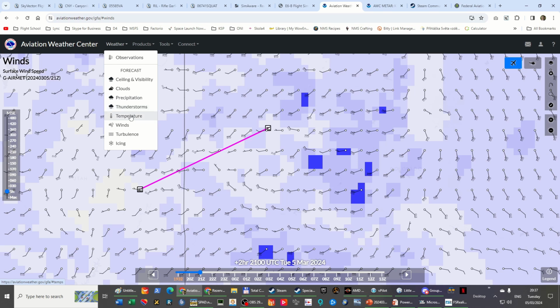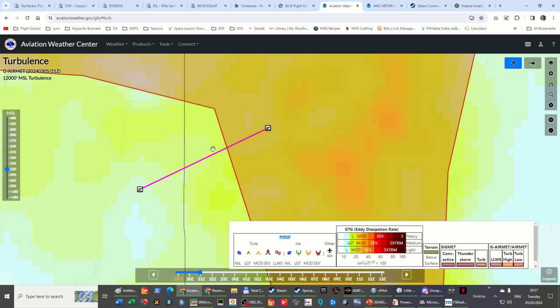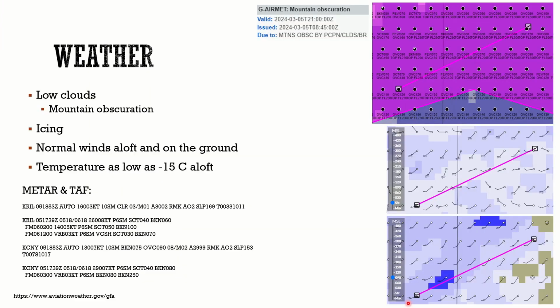So then what else? Turbulence, do we have any problems there? At 12,000 feet, we might expect some, maybe light turbulence, or that's actually for light aircraft, maybe light to moderate turbulence that we can expect. And this warning here, we have AIRMET turbulence, low probability, and the moderate severity, and the top is at 18,000 feet. We will fly below that. So weather-wise, that's quite it.